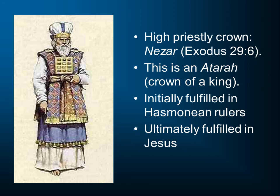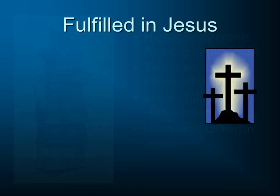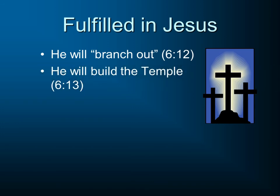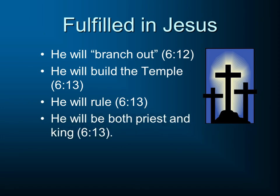He is the one who comes and builds the temple. You see, it's fulfilled in Jesus. He will branch out. He is the one who, from that broken stump of Jesse, sprouted forth and branched forth, he is the one who will build the temple. Indeed, he stood in the temple and he said, destroy this temple, and in 3 days I will raise it up again. He was speaking not of the temple of brick and stone, but the temple of his own body. He will rule, and he will be both priest and king.